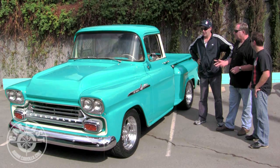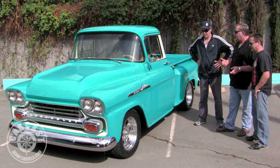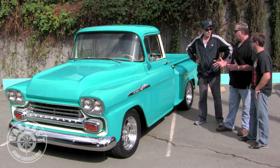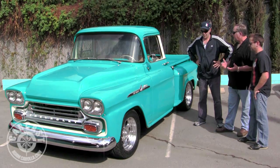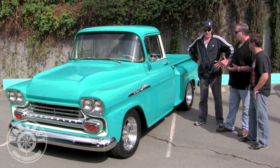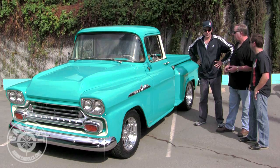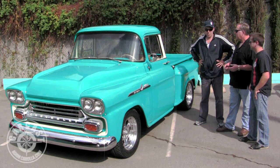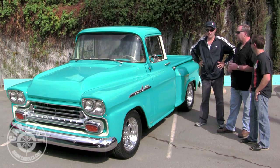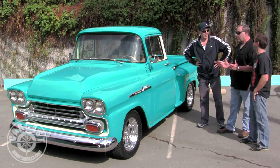So he happened to have in the back a brand new, less than 100-mile Corvette that some wealthy fool gave to a 16-year-old kid. And the kid rolled it off of a freeway on-ramp. Luckily, he didn't get hurt, just his old man's insurance premium. More importantly, the engine was all right. Everything was all right.